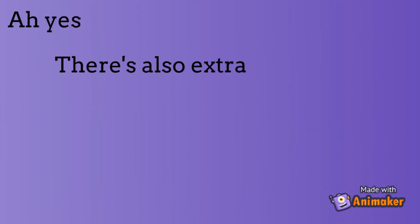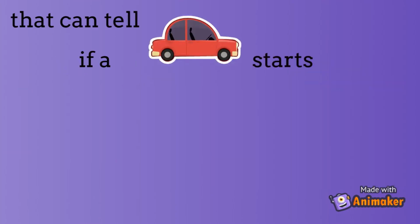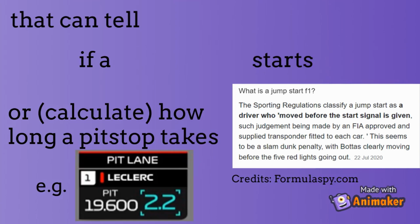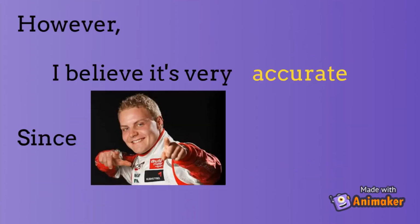There are also extra sensors in the starting grid and pit lanes that can tell if a car jump starts or how long a pit stop takes. Guess that isn't really accurate, since Valtteri Bottas gets to jump start.